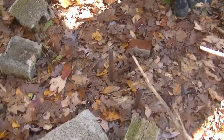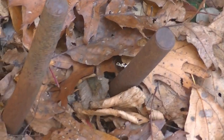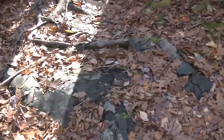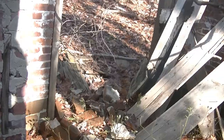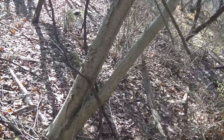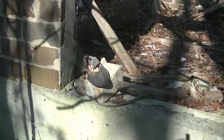That's some pretty heavy offload there. Look at that. Back when stuff was made to last. The exact purpose of the building, I am not sure of. I was never able to find information on this location. We just happened to find it. I'm gonna jump down. Yeah. Somebody lost a shoe.